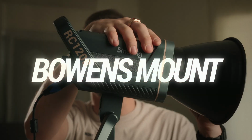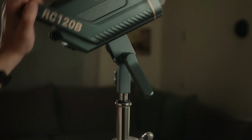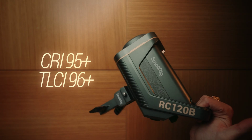Also, this light has a silent cooling fan and has a bounce mount, so you have so many options to mount here. Also, you can adjust the tilt of this light on a tripod easily, and by the way, the power cable here is 6 meters, which can be super nice for so many situations. Also, the color rendering specs here are great.